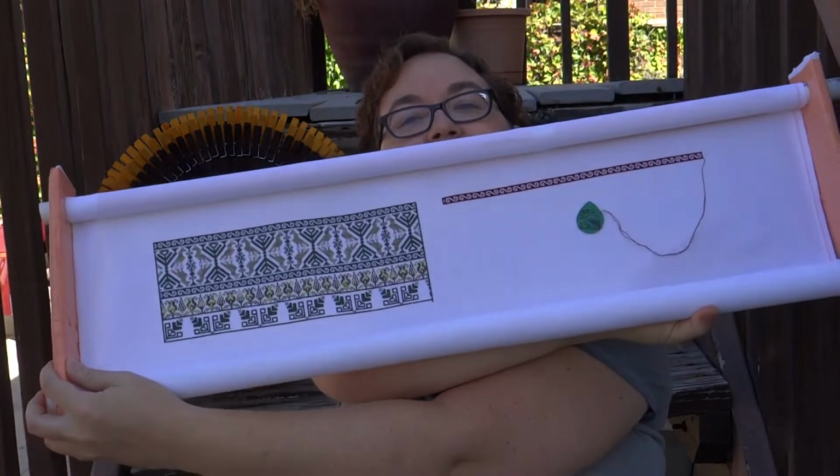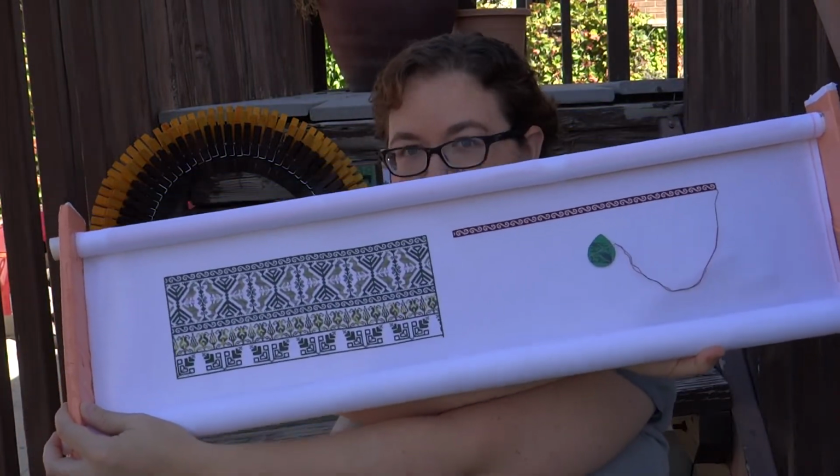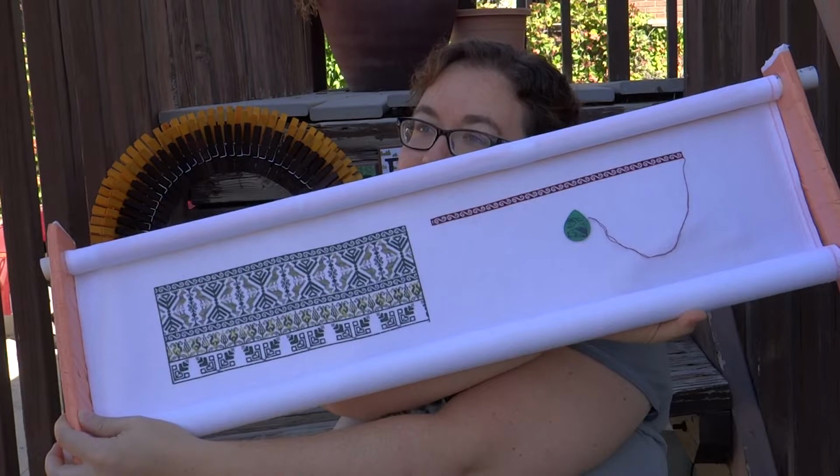That was a long ramble. I wasn't even planning on talking about that. All that to say, I like my Saxon band samplers. Let me see if I can talk. Okay.